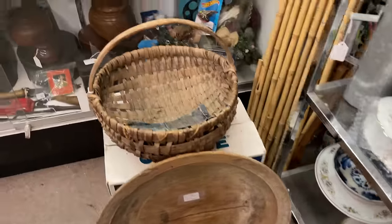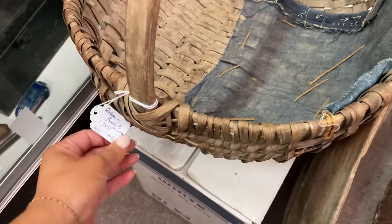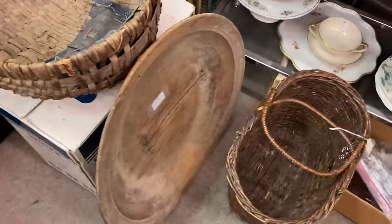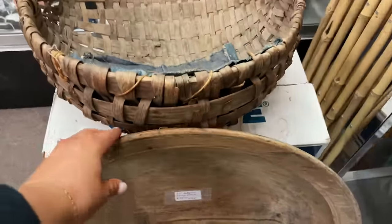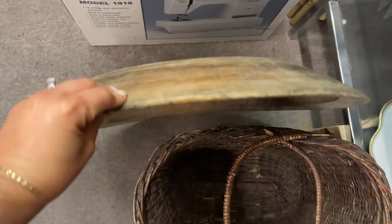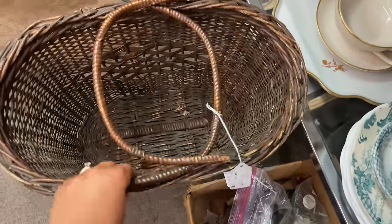This booth has a couple of super old baskets. This one's even patched up. That's kind of cool. $75. I don't know. And then this dough bowl for $199. It's flat. Oops, sorry. Oh, I like that. And then this one's pretty too. This one's $10.